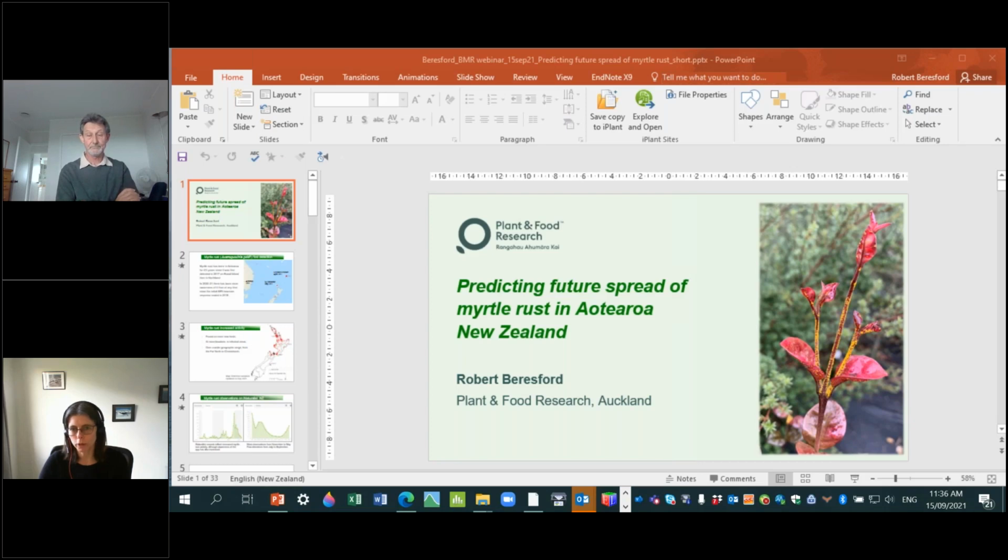Right now, from your predictions, Rob, it looks like Myrtle Rust is going to essentially spread across New Zealand within 10 years. That doesn't give us much time for breeding programs. How do we manage Myrtle Rust once this is the case? Will some of our very susceptible species be near extinct in that time? Would you like to make a call on that? Yeah, well, I think they will.